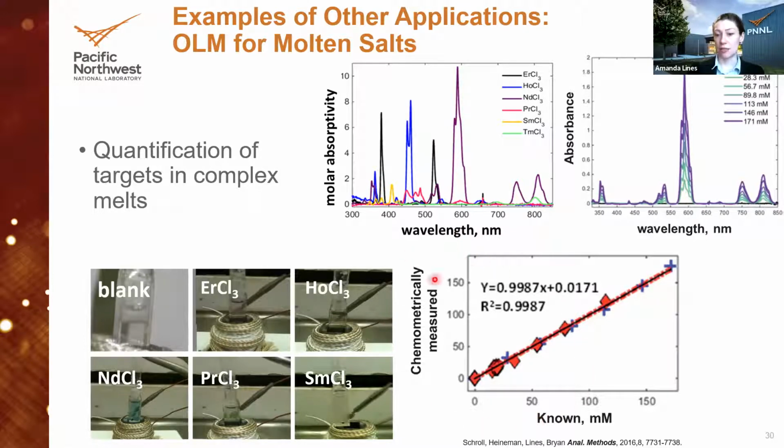You can actually see here a parity plot for our chemometric model for neodymium. Sorry, it's lacking the label there, where we're comparing what we measured chemometrically to what we knew that neodymium concentration to be within the salt environment. And what we're looking for in a parity plot is a one-to-one correlation between what we measured and what we knew. That's actually the black line on this plot. And you can see that our data falls very nicely on there.